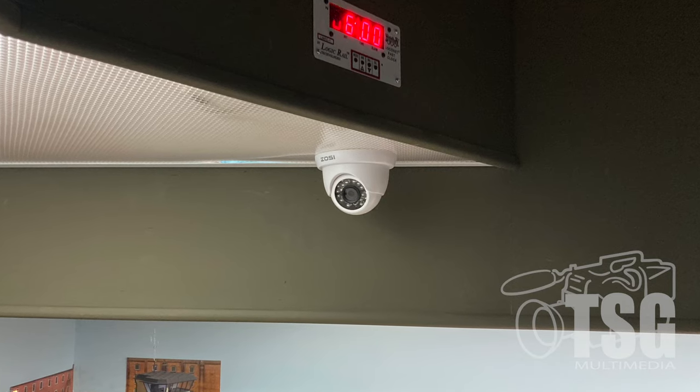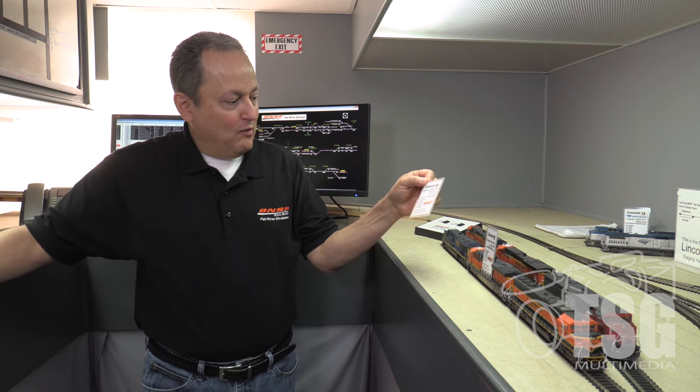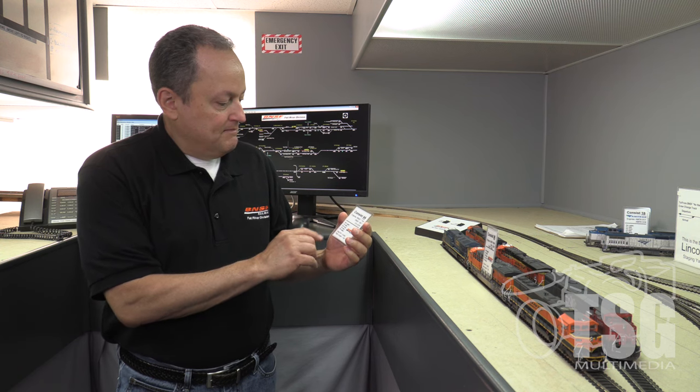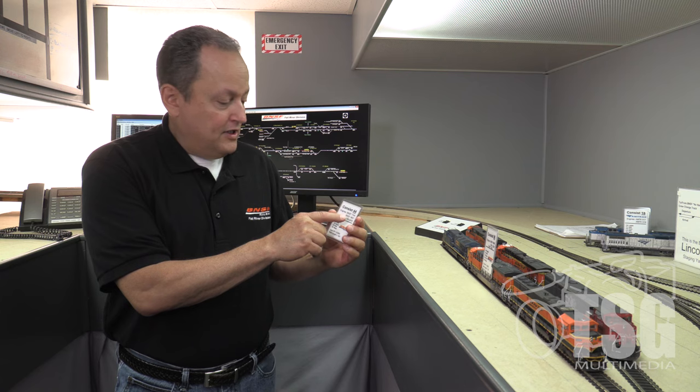When the operators get on board their train, they're given a card with their paperwork that describes what their power assignment is. On the top is the consist number that they put into their Digitrax throttle.